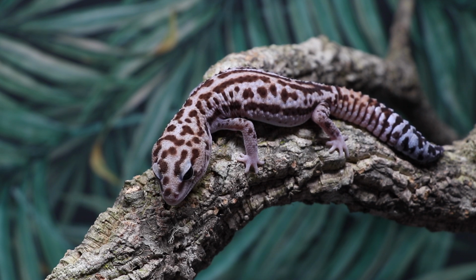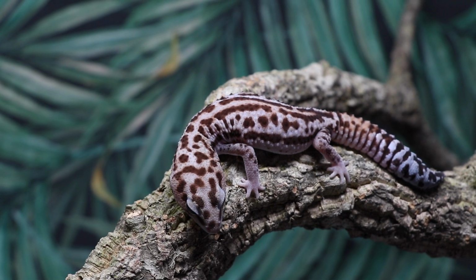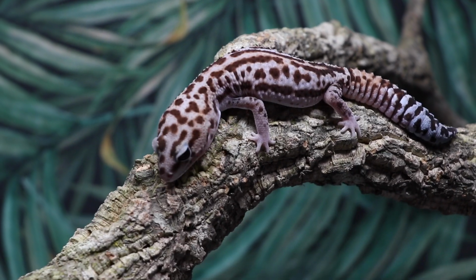But this is an incredible male whiteout patternless, and it's kind of crazy what the whiteout does to the patternless gene because you can just see how different the coloration is to both the whiteout and the patternless.